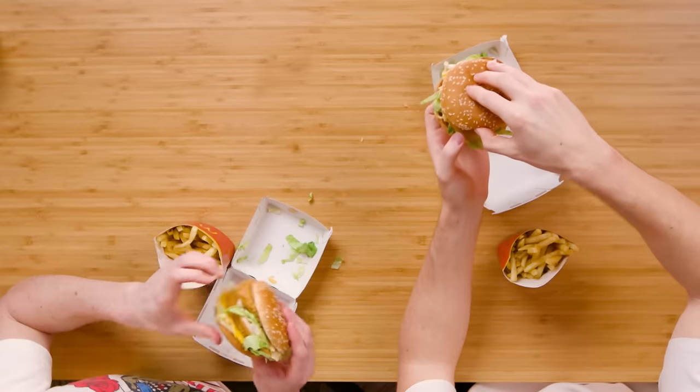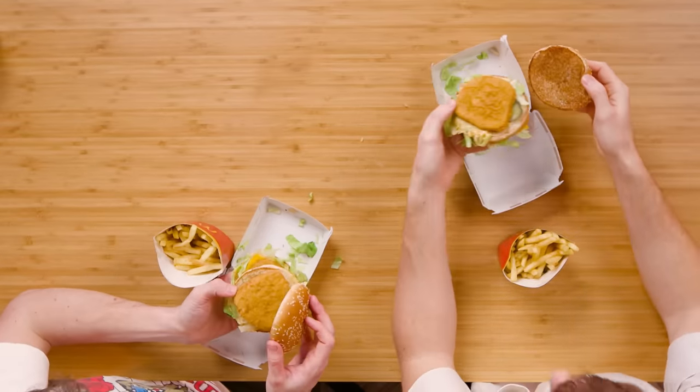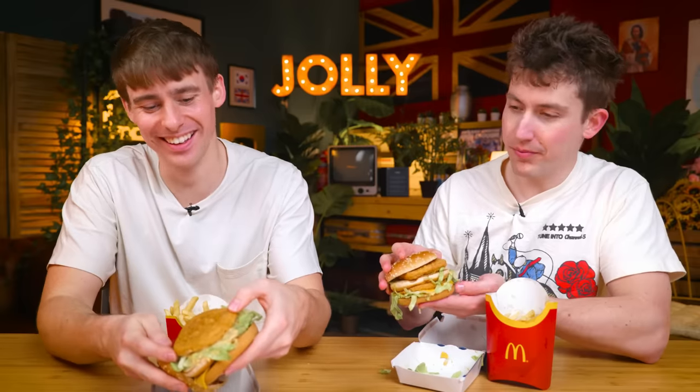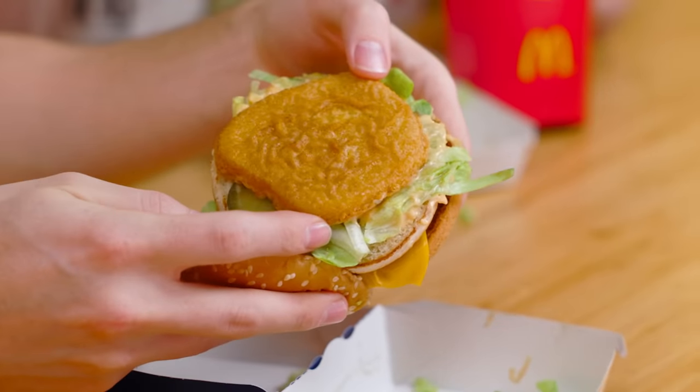First off, should we try the chicken Big Mac? We should. First impression, why is it wrinkly? Like an old man's neck. All right. Cheers, mate. Let's do it.